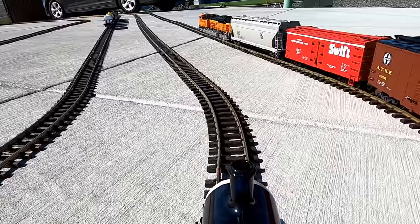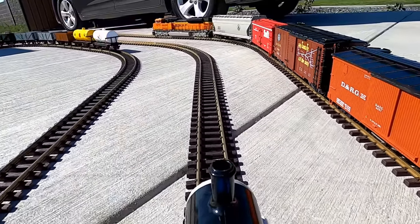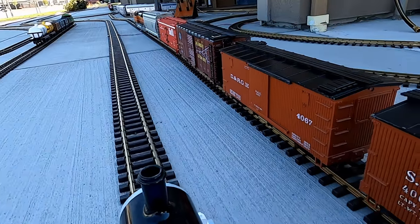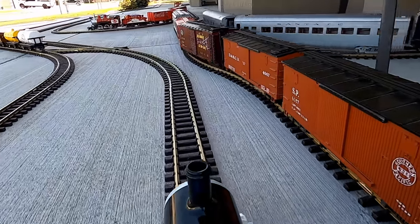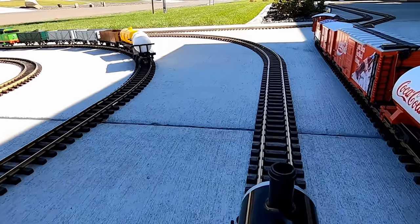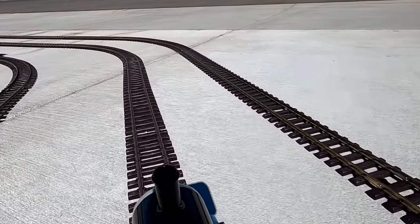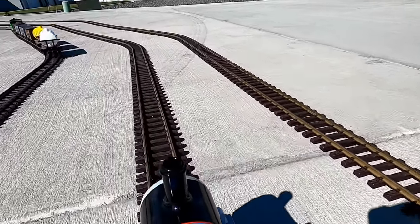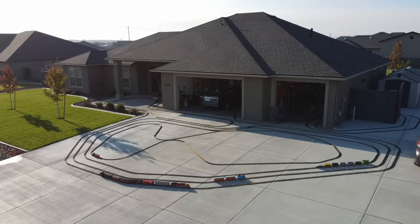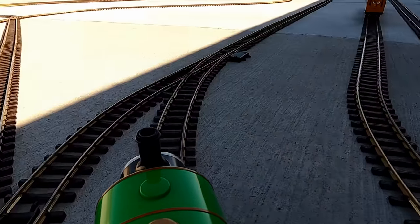Here's the view from a GoPro mounted on top of Thomas the Tank Engine. Finally, I tried mounting a GoPro on top of Thomas's friend Percy, but it made Percy a bit top-heavy. Watch, and you'll see what I mean.